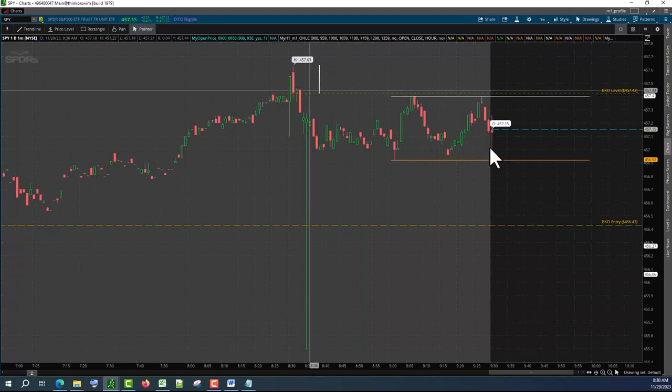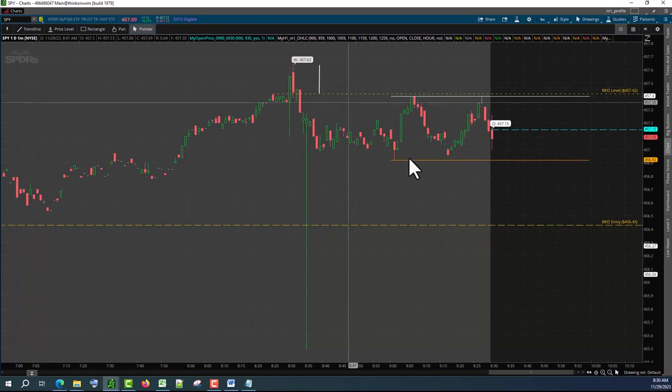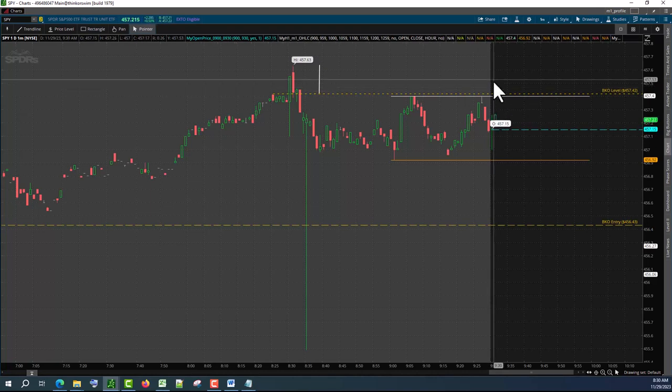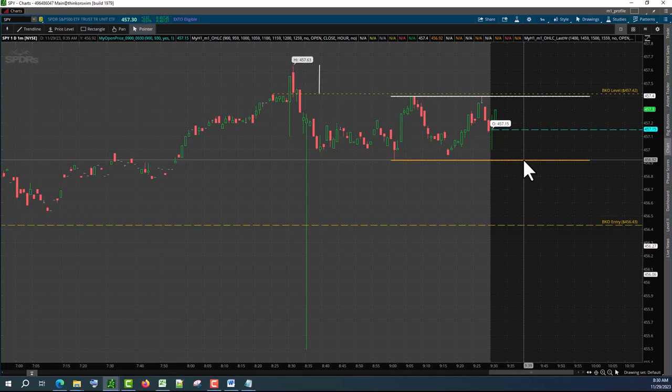In the pre-market, after the data release, you see it going to the range right there, and we identify this level as a breakout level. So if it's a false breakout, it's gonna be below this, but if above this, it's gonna be a true breakout right there.